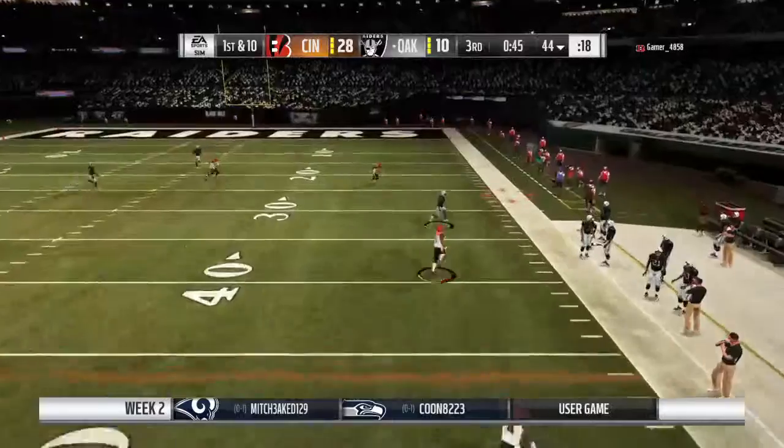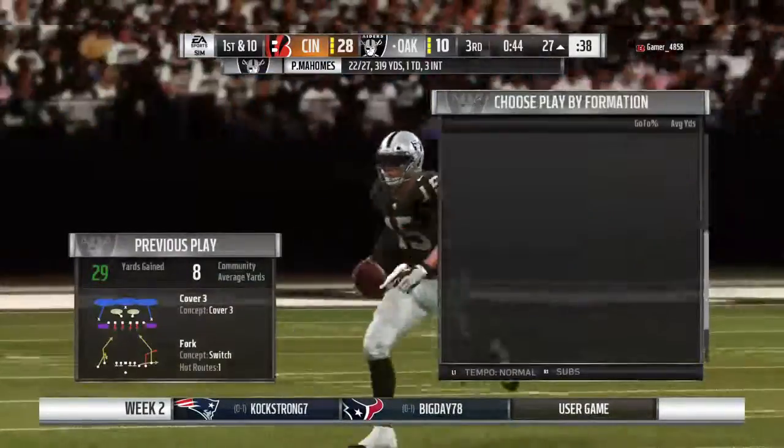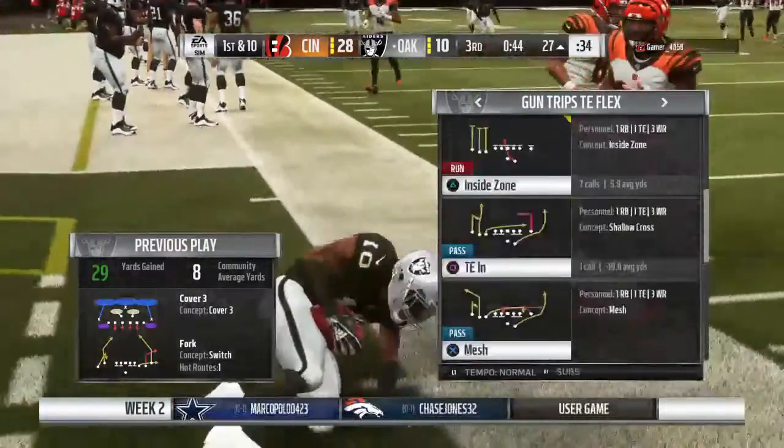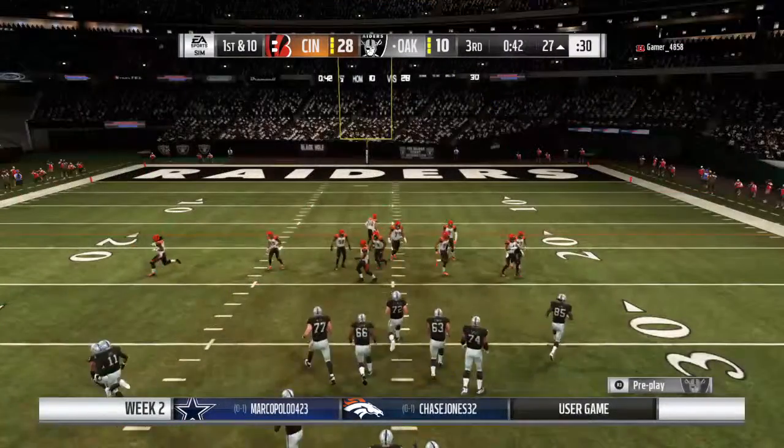Flush to his right. But he is out of bounds, but not before he's inside the 30. He got 29 yards that time. And at this stage, down in the second half, looks like they just wanted to find a way to get it in the hands of their playmaker, and they did.